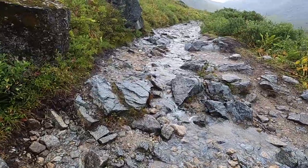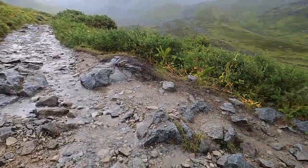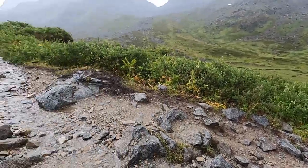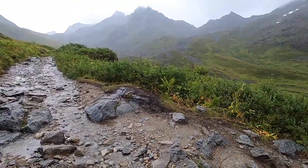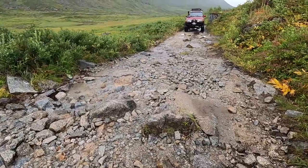But you can see here, these rocks are pretty big. But, and this is what I want to test out, I want to climb, I want to flex on these rocks. And I want to see if my tie rod is rubbing. I know it's going to rub, but I want to see how much more grinding I need to do.